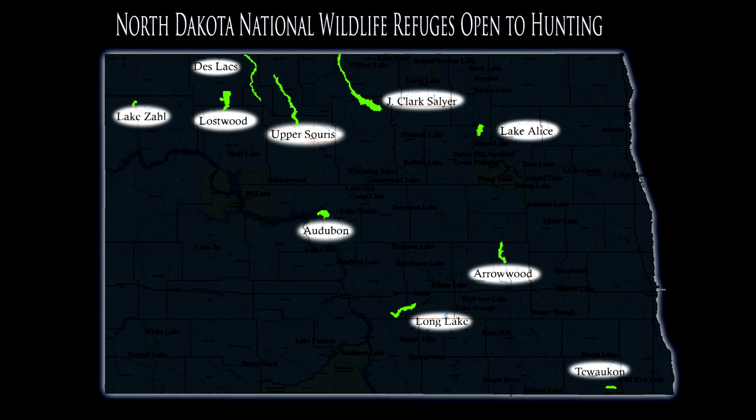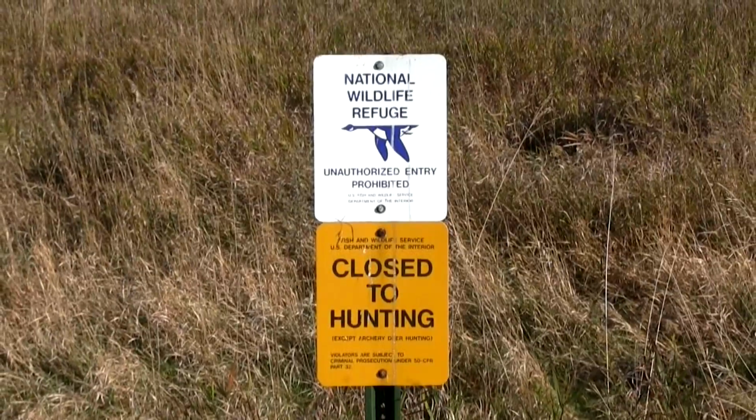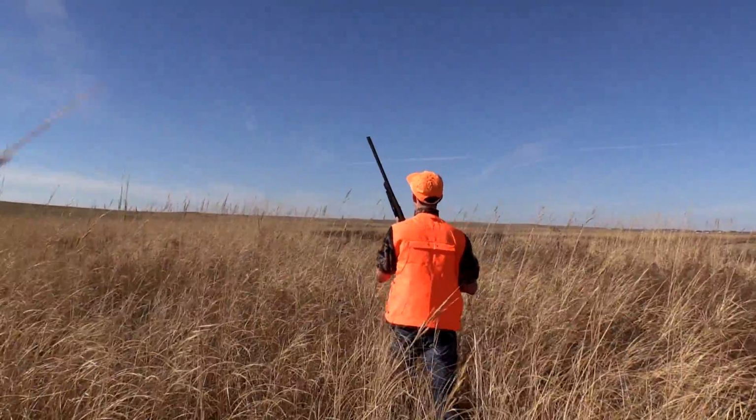They are Arrowwood, Audubon, Des Lacs, J. Clark Sawyer, Lake Alice, Lake Zahl, Long Lake, Lostwood, Tewaukon, and Upper Souris. Remember that portions of these refuges could be closed to public hunting, so make sure you check for signs before you do enter the property. And also be aware that non-toxic shot is required whenever you hunt on a refuge.